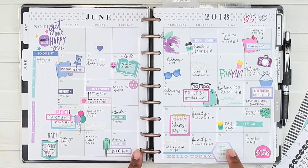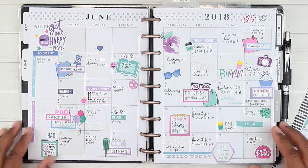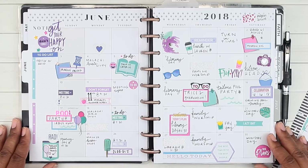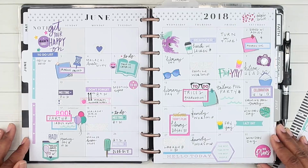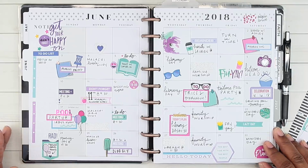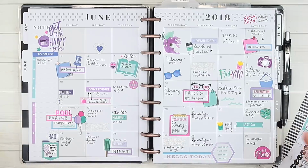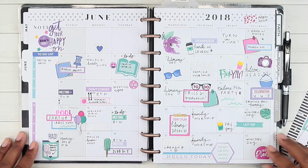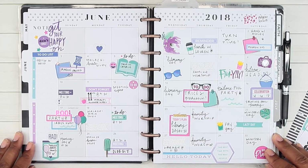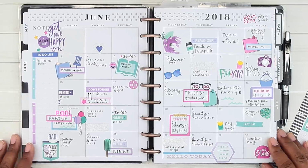I just posted this picture on my Instagram yesterday. I love this. It's probably my favorite monthly layout. I love it. It's just so summery and it just feels good. And so I got these stickers from all over the place, from some new sticker books I got, from the colorful boxes, from just all over the place. So I really can't pinpoint and tell you exactly where. I mean, I'm sure I could if I really looked. But if you have any questions about a particular sticker, make sure to let me know. But I just love it.